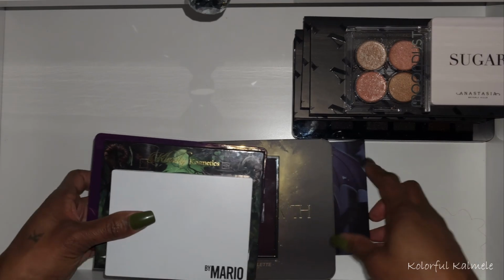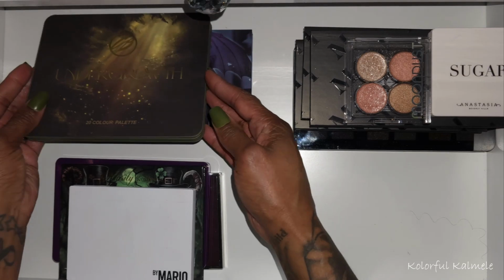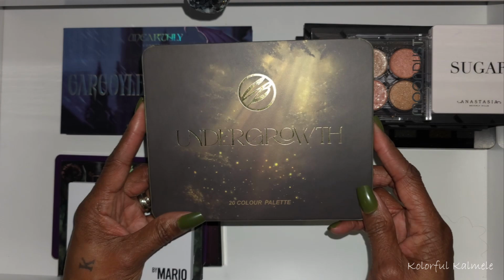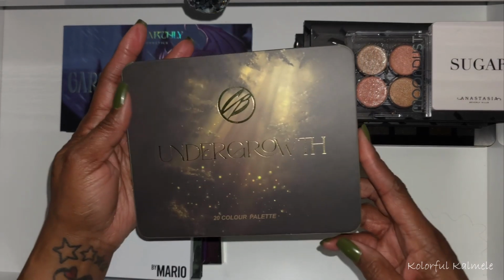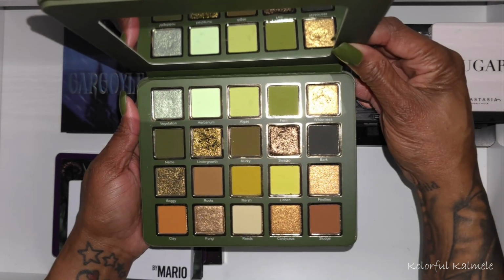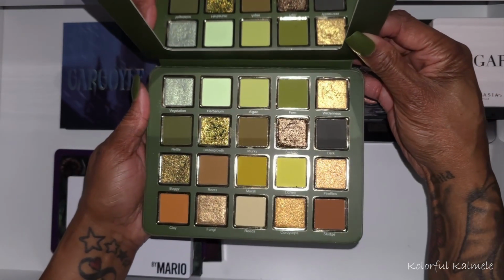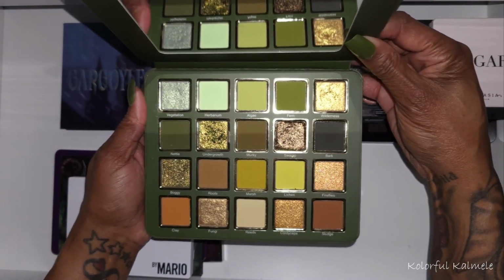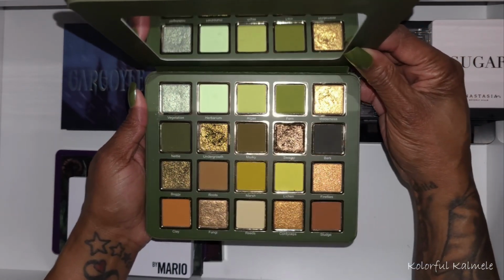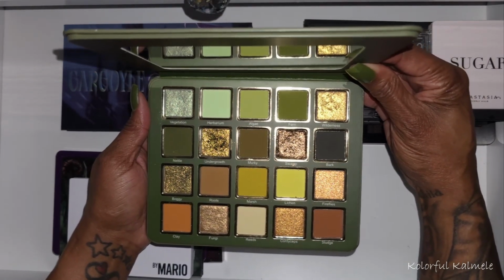Okay, so let's just talk about a few other palettes that knocked my socks off this year. The Cosmic Beauty Undergrowth. Ooh, child. I'm scared to even open this palette because I'm liable to pass out, honey. Listen, if you love a green color story, if you love beautiful shimmers, honey, this palette will knock your socks off. It's just absolutely gorgeous. I have created some of my most beautiful green looks ever with this palette. I love the formula.